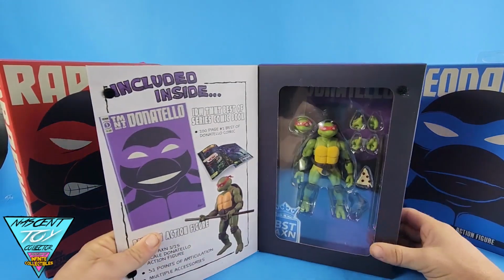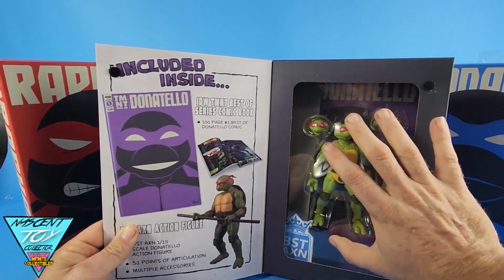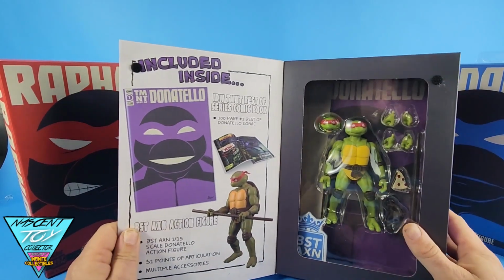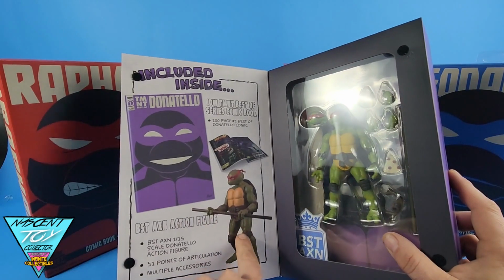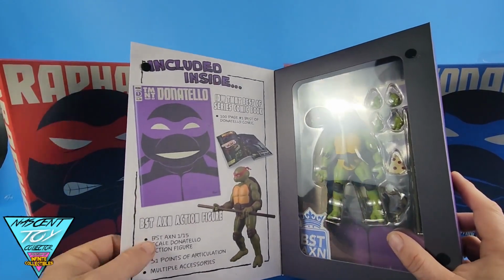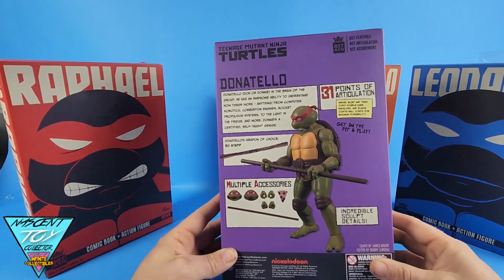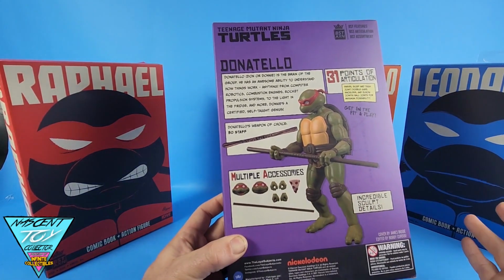The window box shows you the figure inside. Really sweet. It is the exact same basic figure as what we've already got from bstaxn, but we'll go over those details and the subtle differences in just a moment. Here you get what's inside: comic book figure featuring the classic all red bandanas, 31 points of articulation, multiple accessories. On the back of the box, you get the picture of the figure there. I'm sure it's a digital render, but it looks pretty good. It shows you what accessories they come with.